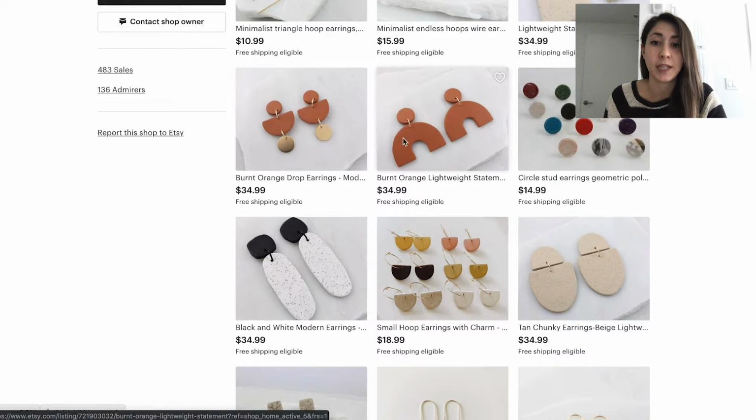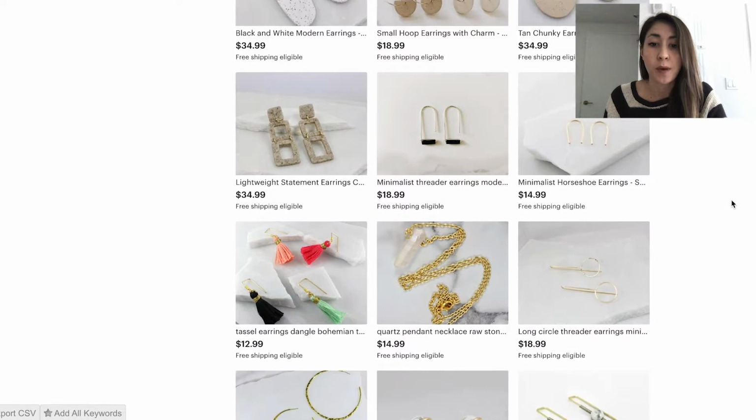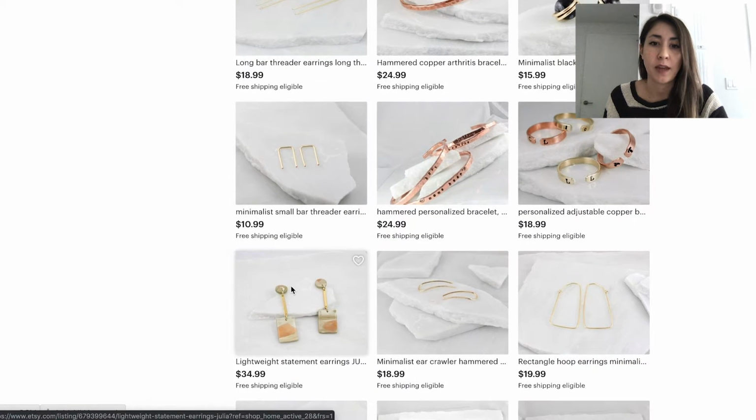You know, let's say you had these all the way down at the bottom and they were like, oh, this isn't exactly what I was looking for. They might stop right there. So batching items that are similar next to each other is a really great idea. You could probably do that a little bit more. I'm noticing that some of these minimalist items could probably be grouped together more.